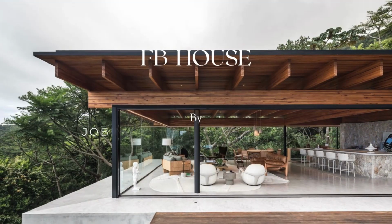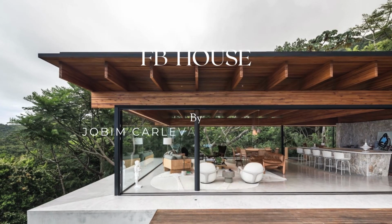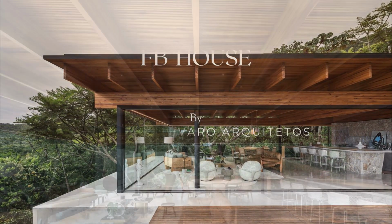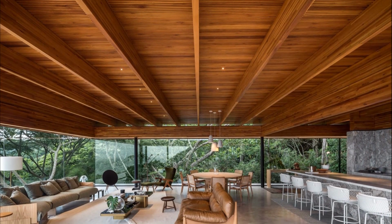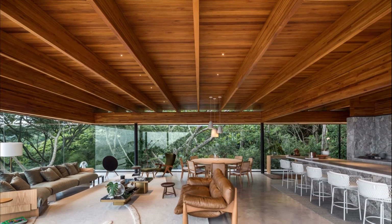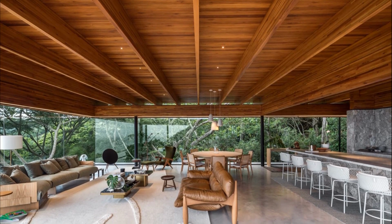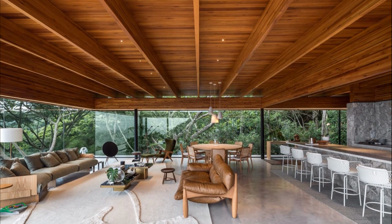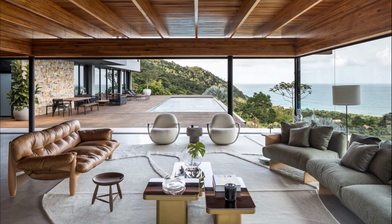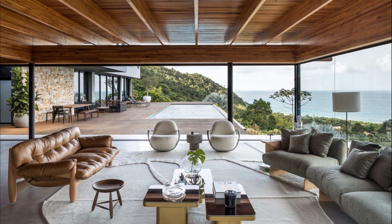The Casa FB was designed to annex an existing family home, serving as a living area and master suite. A program was created with a living room, cellar, wine bar, support kitchen, and a large suite, all integrated with the beautiful views of Praia de Taquaras, located south of the city of Balneário Camboriú, in the state of Santa Catarina.